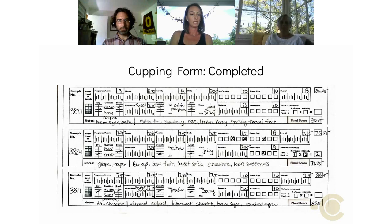You'll notice that the language used to talk about these coffees spans a wide range of the flavor wheel. They're not just focused on one characteristic. You have fruitiness, you have florality, you have sweetness, you have complex acidity. You notice that there are two different acidities identified, and you end up with a high score.